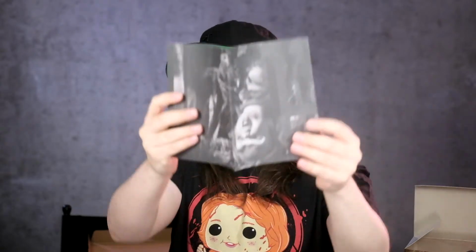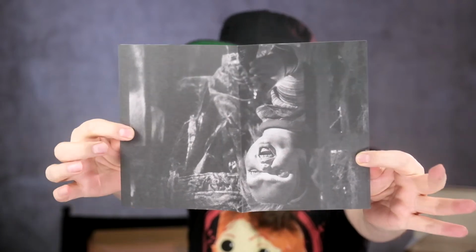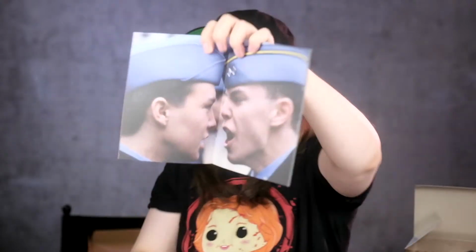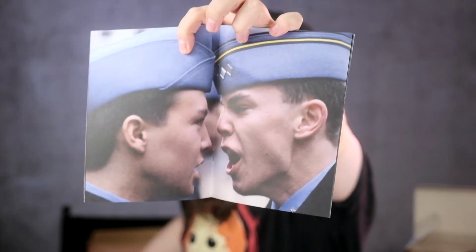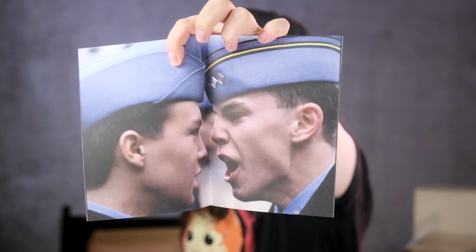Little poster thingy, backside of the booklet, and then we have, just as for part 2, part 3 in a black and white cover, which I think is super aesthetic. Chucky upside down, this is a great shot. In the center, you have this typical little military moment here. Andy is being yelled at by his superintendent cadet, or whatever it is. What a moment, right?